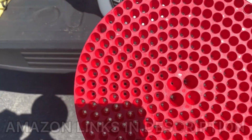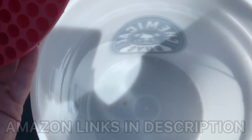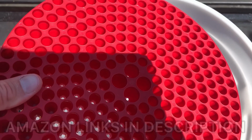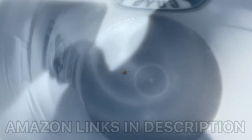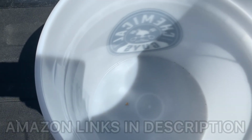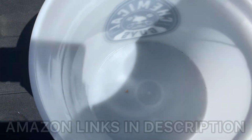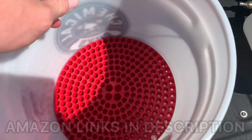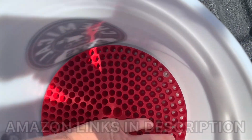This traps all the dirt and debris at the bottom of the bucket. So when you're dipping your wash mitt into the bottom of the bucket, all of the dirt and debris comes up to the surface, and then you're putting all the rock chips and the debris basically back into the sponge, and then you're washing your car. And that's how you get those swirls all over your paint: you're actually etching little marks into your paint with the debris that's caught in your sponge. So having this and the design of it prevents that from happening.